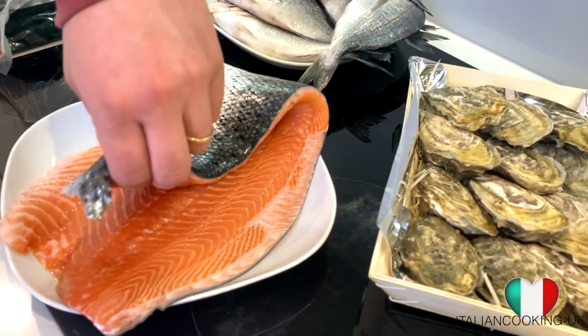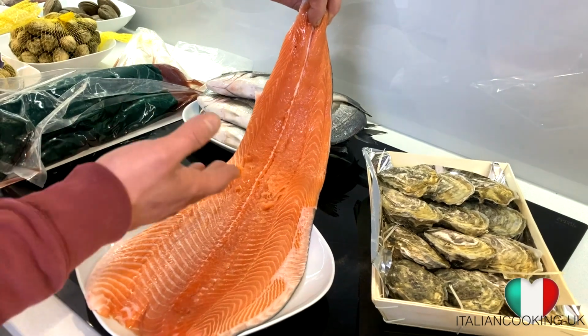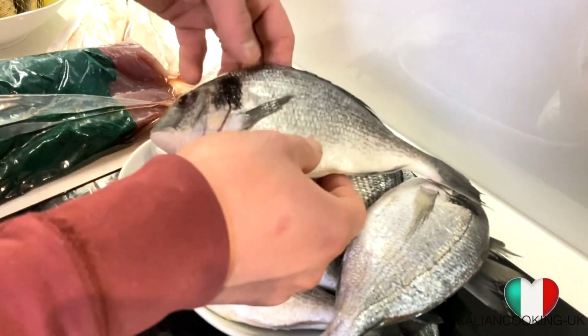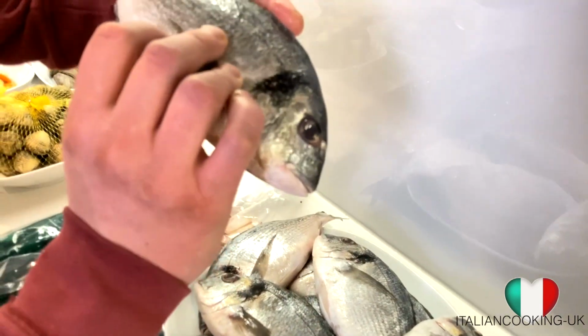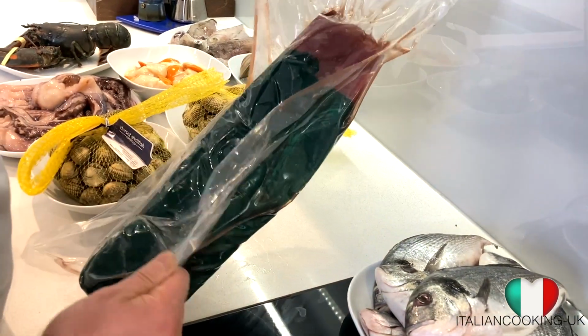We got a half salmon fillet. Look at this, it's beautiful. For £10, we got 8 sea breams. Look at this, how fresh they are. I should check the eye, it's very much still alive. Look at this, beautiful. We got 2.7 kilos of tuna fillet.